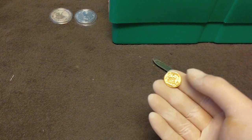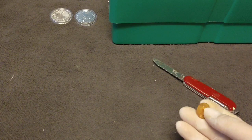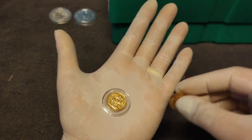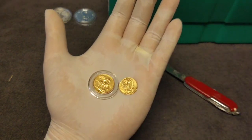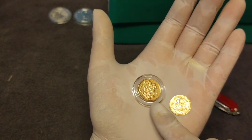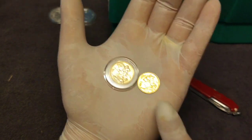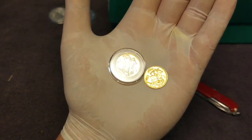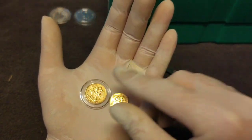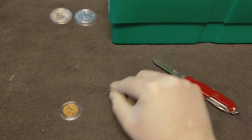Being 0.1177 is comparable to a 10th ounce eagle, but I do have on hand my full sovereign. So just a side-by-side to give you an idea. This is 0.2354, I want to say, and 0.1177, so obviously double or half, however you want to compare the two. So there you go. Added a little over 1/10 of an ounce of gold, just moving towards my goals.